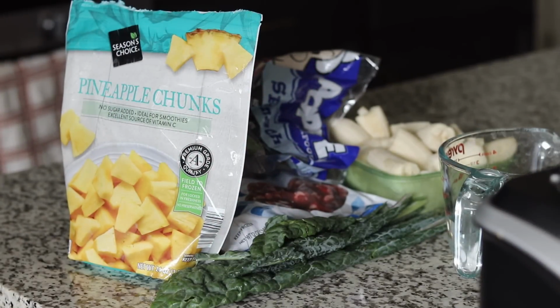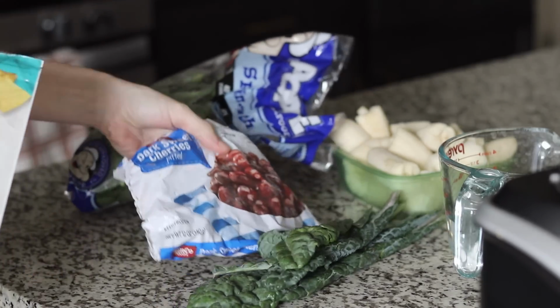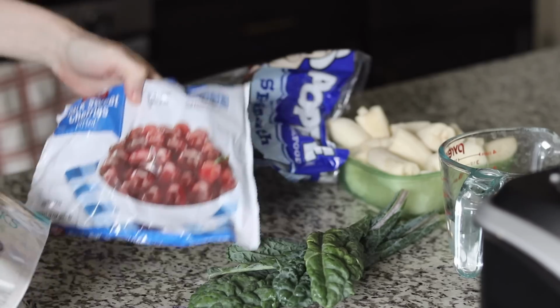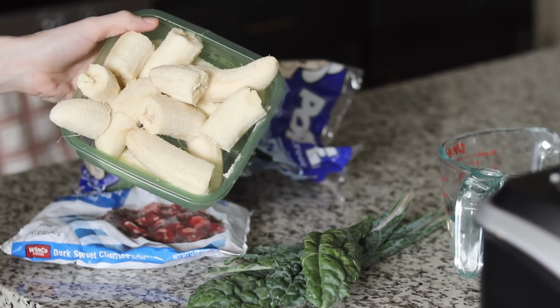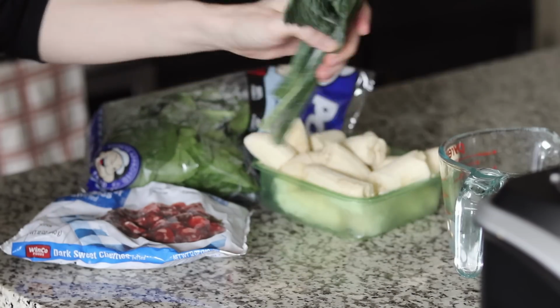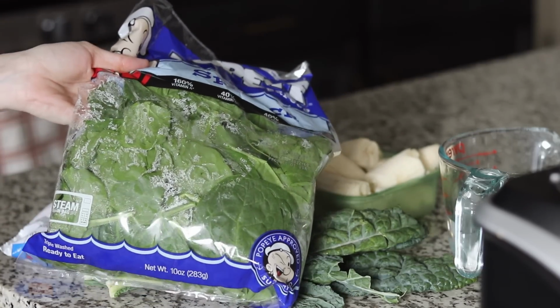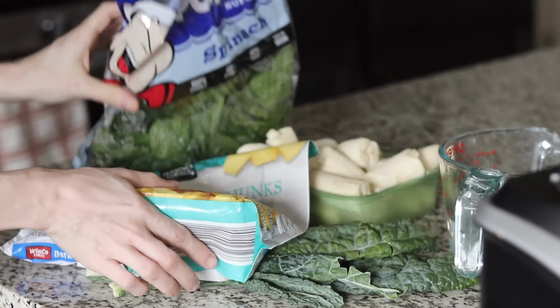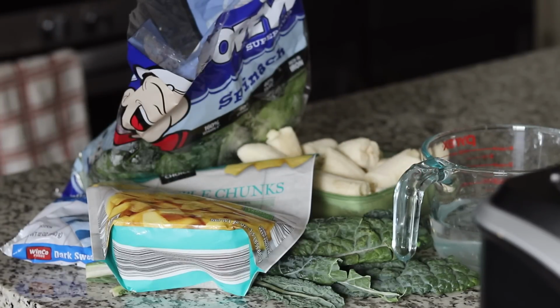All right, as a snack, I'm going to blend up a smoothie with some frozen pineapple chunks, some frozen dark sweet cherries, and a few pieces of frozen banana. I'm gonna wash some of this kale and add a handful of spinach, and I've got 14 ounces of water here, and that's it. I'm gonna blend it all together and have that as a snack. And I'm also going to add in a little piece of this ginger.